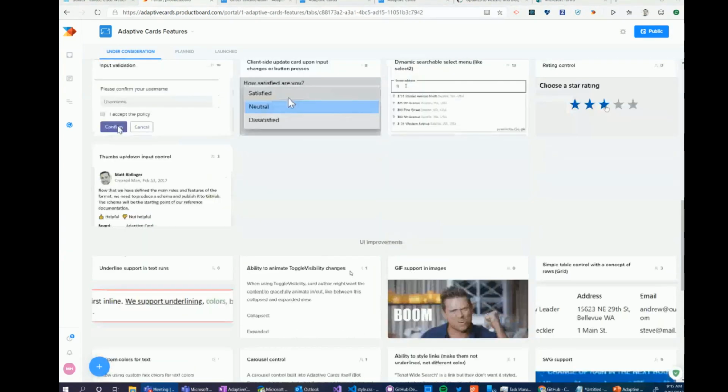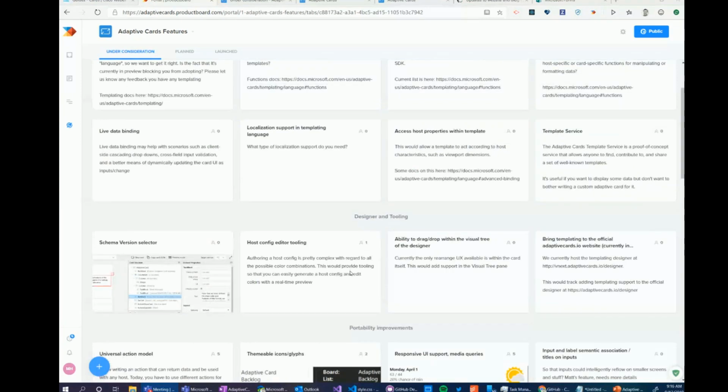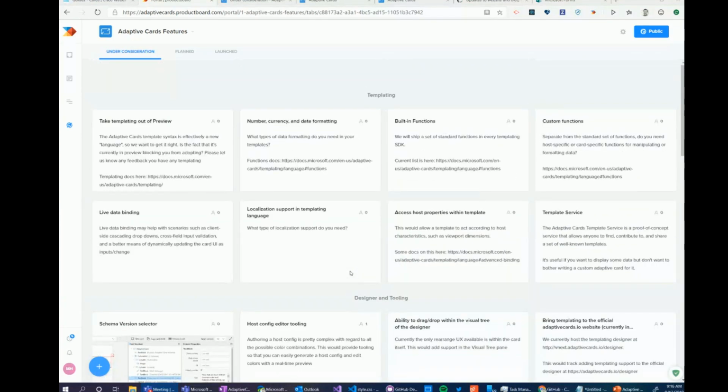So please use the portal. I see a question over here real quick. Do we have a user voice? This is basically our user voice. We were considering user voice, but we preferred this because when you submit feedback, it goes directly to the team. You don't have to send anything privately.